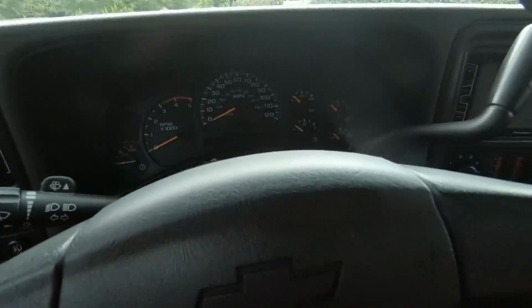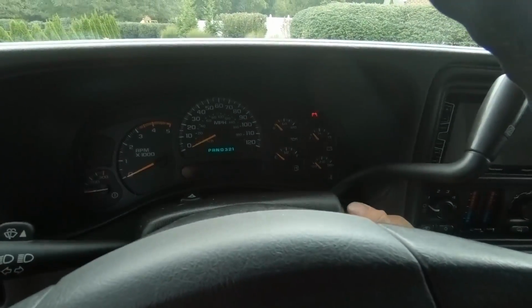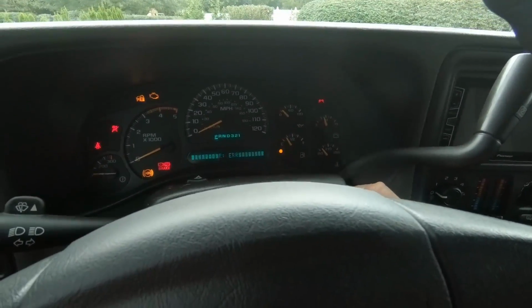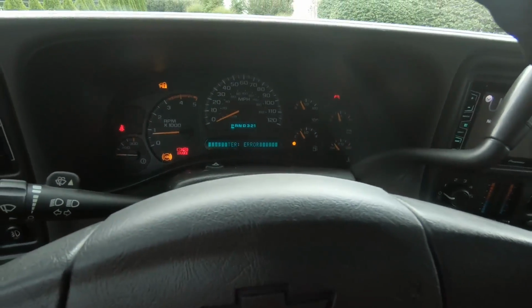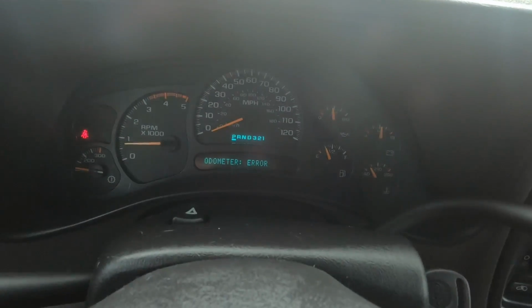Got that new starter in the truck installed as well, and it sounds a lot different than the old one. It's a lot quicker too. Yeah, still got the odometer thing.